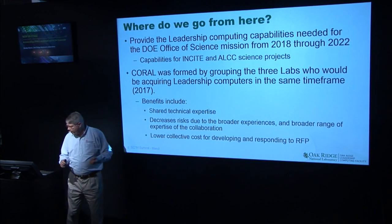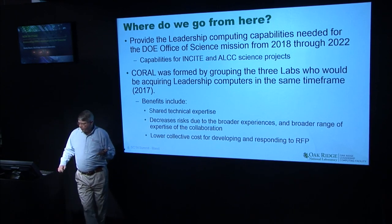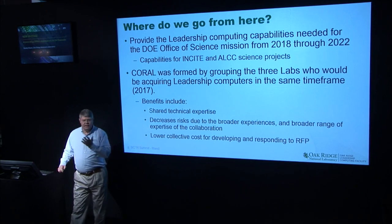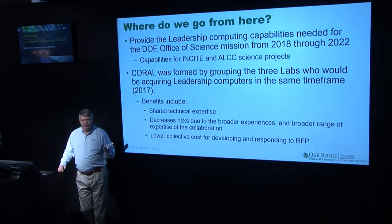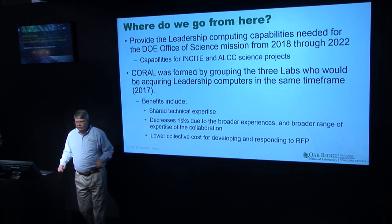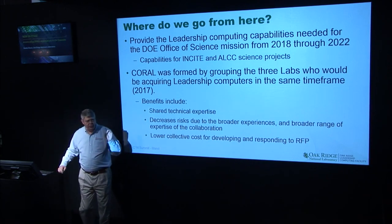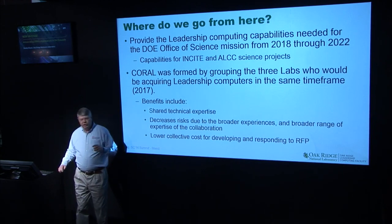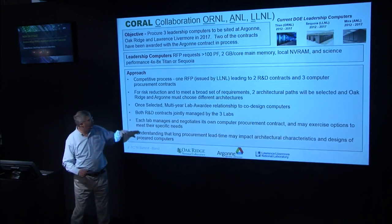So where do we go from here? Well, we want to provide a more powerful machine for the DOE Office of Science and for our users for the 2018 through 2022 time frame, for our INCITE users and ALCC users, which are our two main allocation programs. So we formed a collaboration with Oak Ridge, Argonne, and Livermore called CORAL to do a single acquisition with several benefits, and I'll talk more about this here.